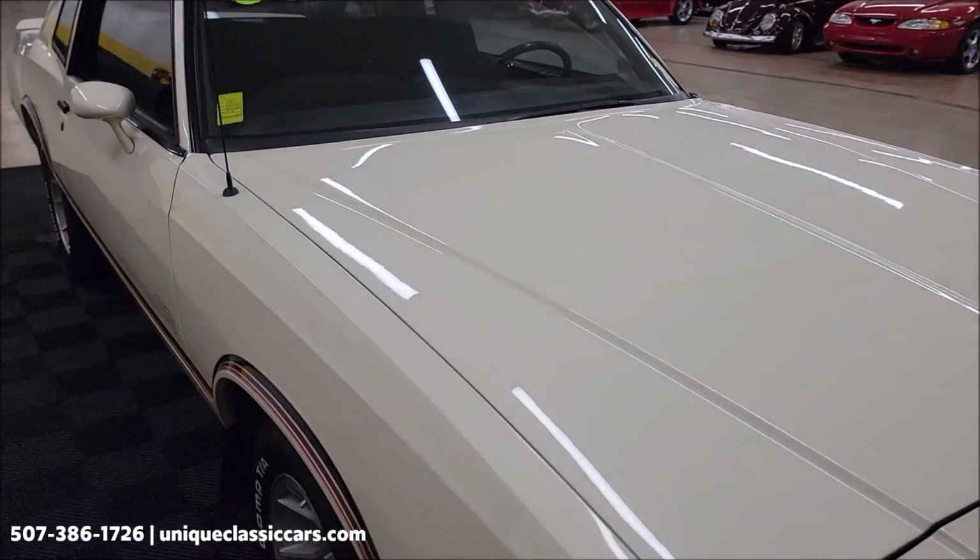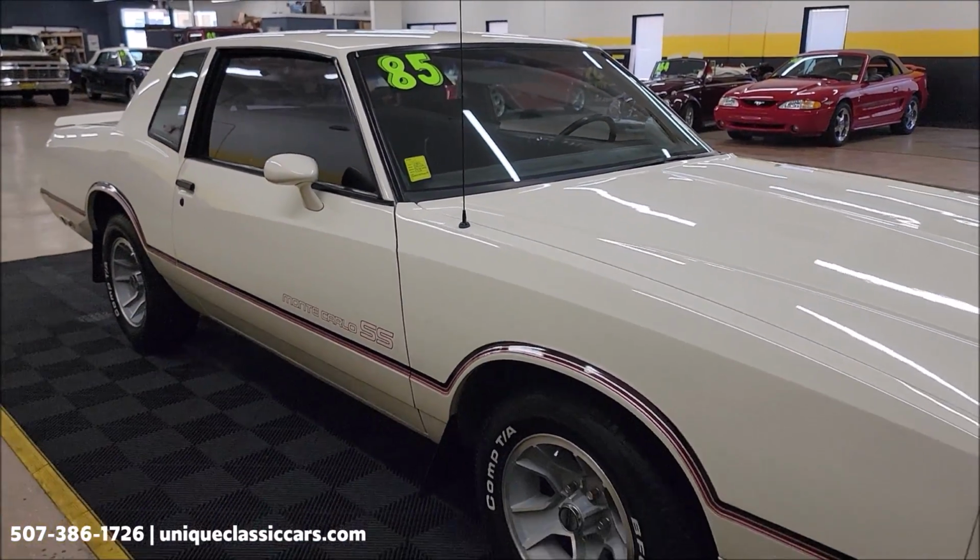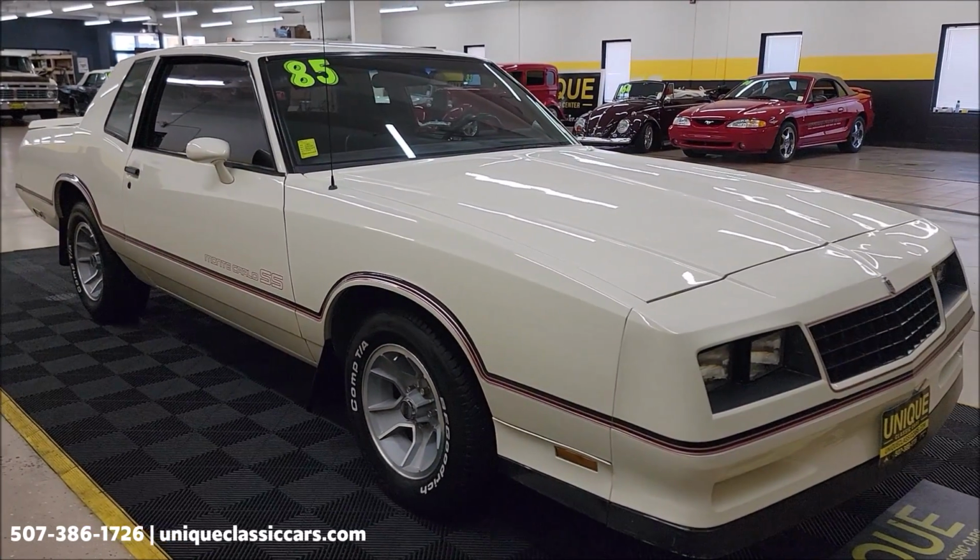Take your time looking at the still pictures. You're going to be able to see the underside, the interior, engine bay, trunk. You'll be able to see the car from every angle.